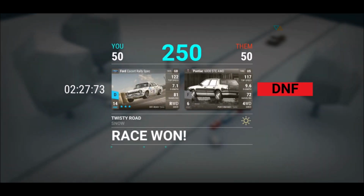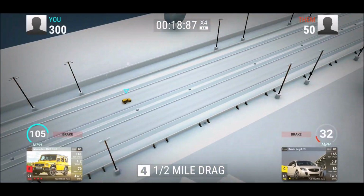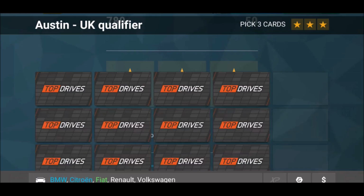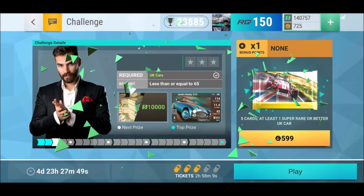And here we have a couple of disqualifications. Here he has a performance tire. Here it's actually a strong Buick, but he has no chance to get my G-Class. There we go, 789 to 50. Second round done, ladies and gentlemen.